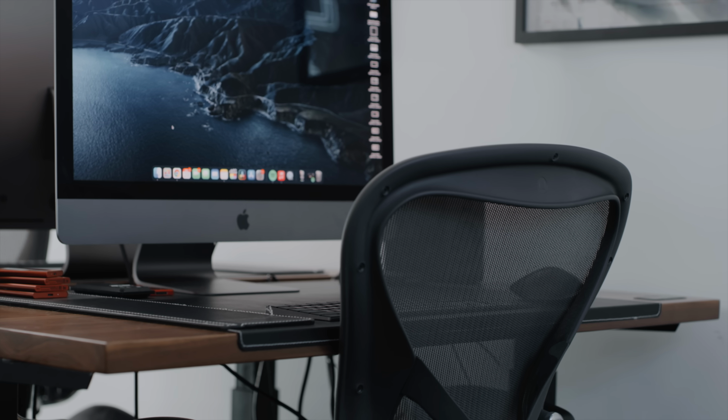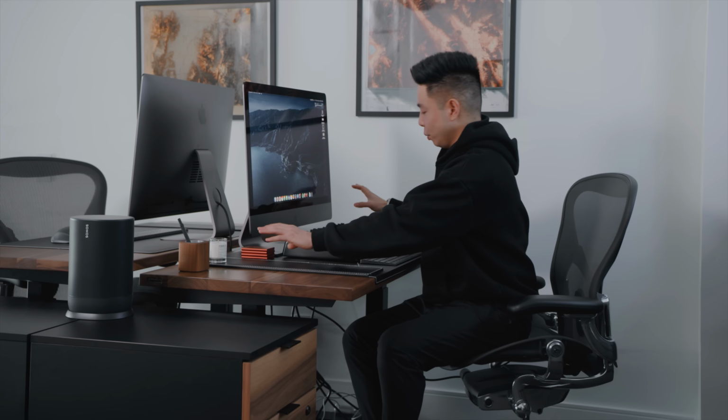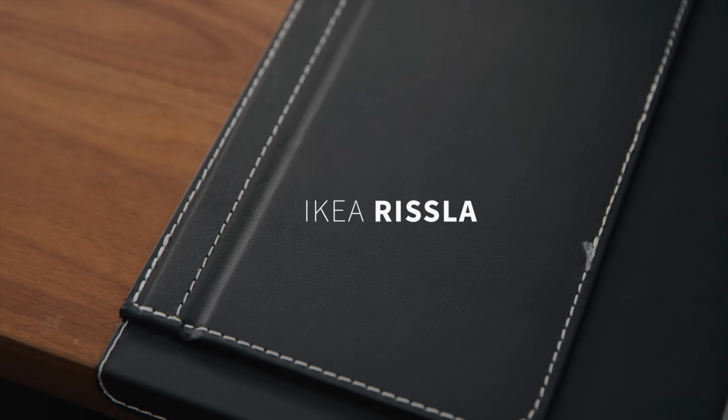So starting from left to right, I have a Grove Made cup holder, and the walnut actually matches this very, very well, which is super satisfying. So we've got that, a candle that I bought online that I guess was a little bit overpriced, and then we have all the storage that is just kind of laid out on this IKEA mat. It's about $30. It works super well. You can have your paper and notes underneath.